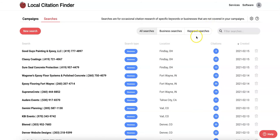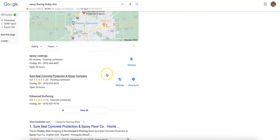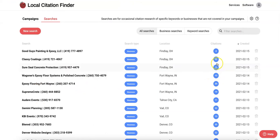This is another tool called Whitespark that researches these citations. We can tell here you've got 13. Classy Coatings, another competitor we found, has 22. Good Guys only has 4. And you're actually doing okay here on the Google Map Pack. You're showing up for Epoxy Flooring Findlay, Ohio. So good job there with the citations.